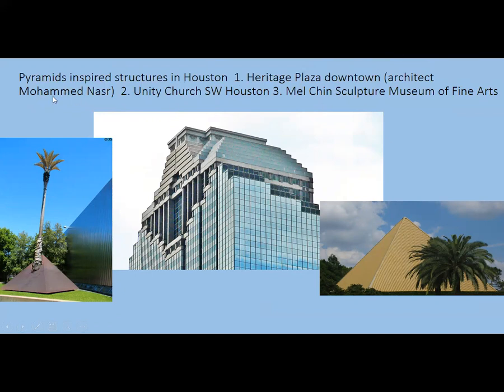And Muhammad Nasser was inspired by the pyramids at Chichen Itza. And this has a granite covering. And then, well, actually, I take that back. He went down to the Yucatan and was inspired by those pyramids there. And then over here is Unity Church in Southwest Houston.